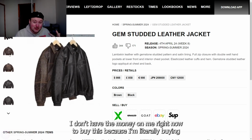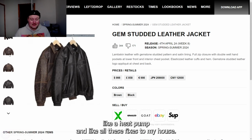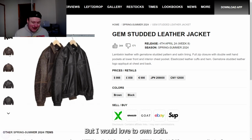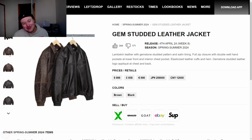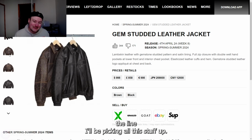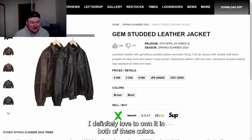I don't have the money on me right now to buy this because I'm literally buying a heat pump and all these fixes to my house. And that's probably the main reason I'm not buying a lot of clothing right now. But I would love to own both. I'll never say never because, give me a couple years and maybe down the line I'll be picking all this stuff up, but I love it. And I definitely love to own it in both of these colors.